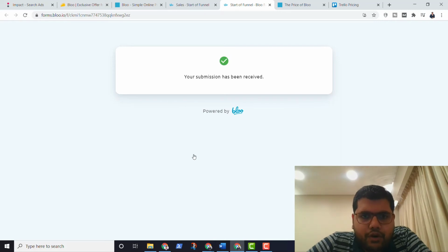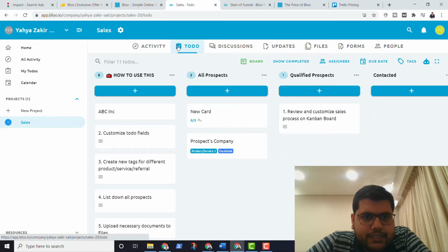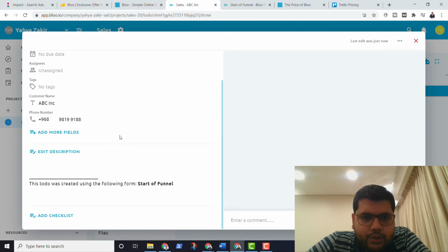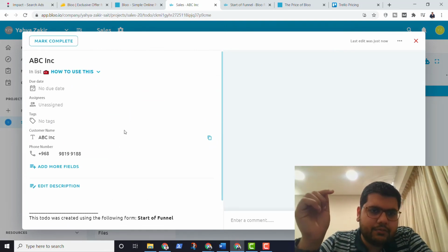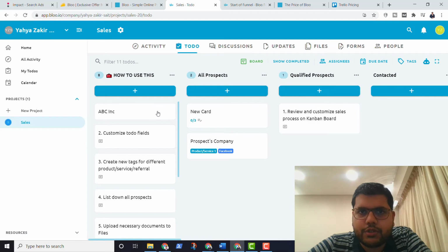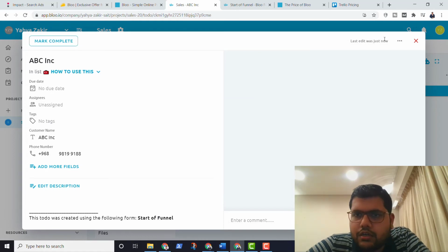So let's submit the form, and let's see where the form has come in. ABC Inc. This is brilliant. Okay, now this form and the data which was entered in the form has come inside the first column available. And I think this is a very beautiful feature which Bloo has. Again, Bloo keeps impressing me, and that's one of the reasons I'm recommending this product for you as well. I'm sure you would find multiple use cases of using the form functionality over here to do multiple things which you would want to do in your business or your personal use case for Bloo.